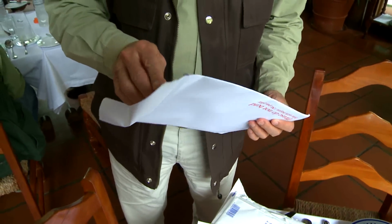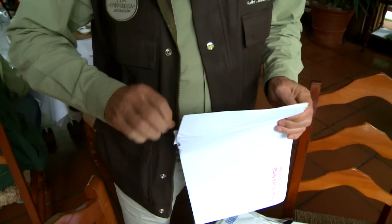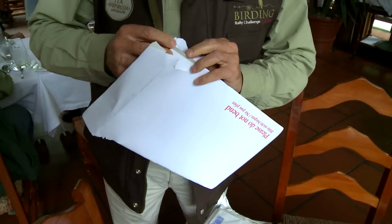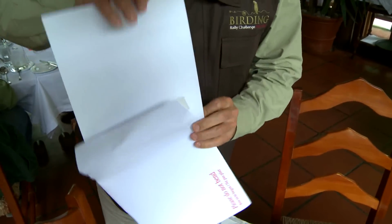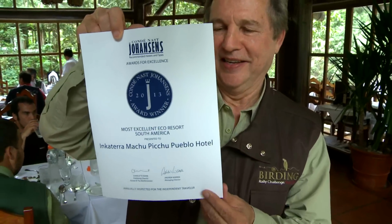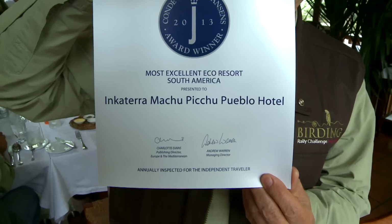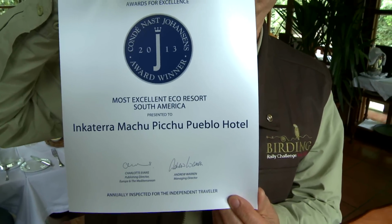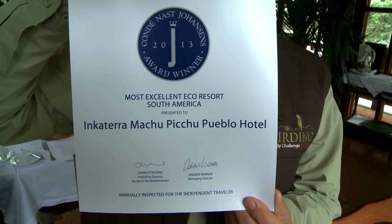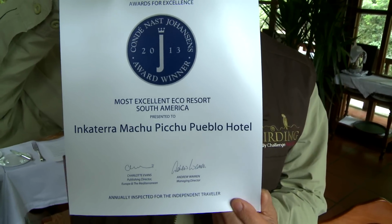Opening, very excited about it actually, opening the envelope, which brings good news. For the second year in a row, Inkaterra Machu Picchu Pueblo Hotel is awarded as the most excellent eco-resort in South America.